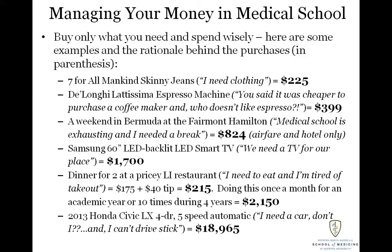Medical school is exhausting. Students need breaks, and I totally understand that. But a weekend in Bermuda at the Fairmont Hamilton probably isn't the best way to spend your money, especially if you're borrowing the money. It's going to cost you $824 to do that. That's just airfare and hotel. That doesn't include any other expenses for food and drinks. So you need a weekend away. I get that. This is not how to spend your weekend away, though.